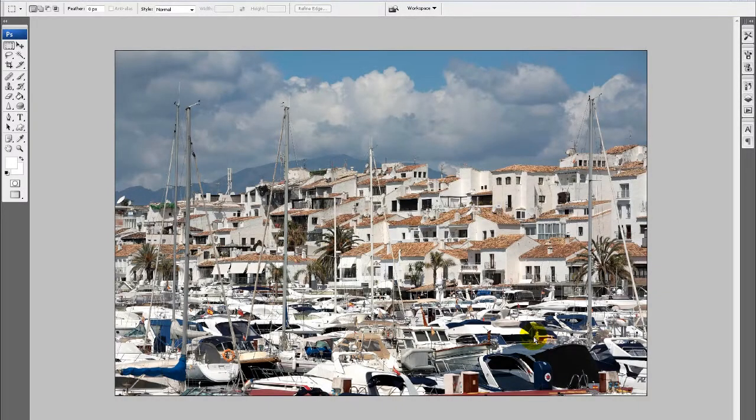Right, so you come home from holiday or from an outing with your camera, and you've taken a whole bunch of stock photos, and you get home and you find that you like this one and you want to upload it to a stock agency or all the stock agencies. It's got all the boats in the foreground, it's got the buildings in the background, the mountains, a good sky, it's sunny, and it kind of depicts the whole place, which is Puerto Banús on the Costa del Sol in Andalusia, Spain.